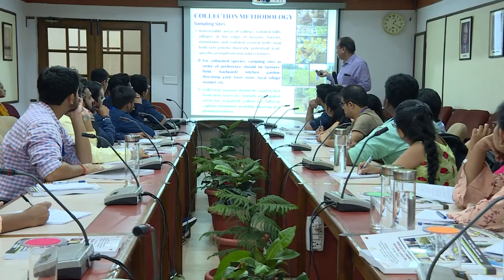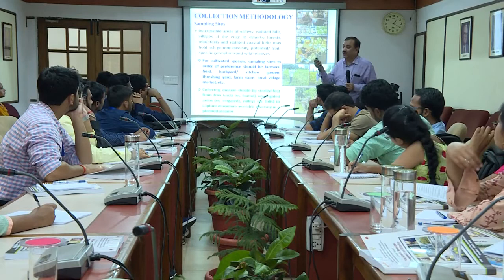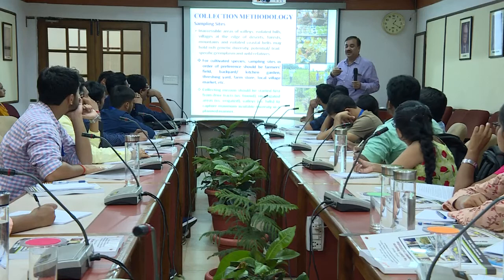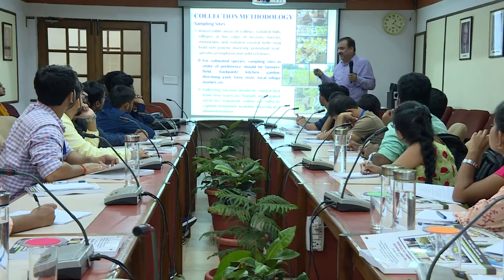Okay, then kitchen gardens. Naturally, there are many species, many important plants which the farmers are collecting from the wild and growing in their kitchen garden. So it means they have economic value. So these are also very important. Nowadays in the NEH region, a number of leafy vegetables are sold in the local markets. They bring them from the forest, grow them in their kitchen garden and sell them in the local market. So these are interesting things. Whenever you are going for exploration, you should keep in mind to visit the local area and local market for such type of material.